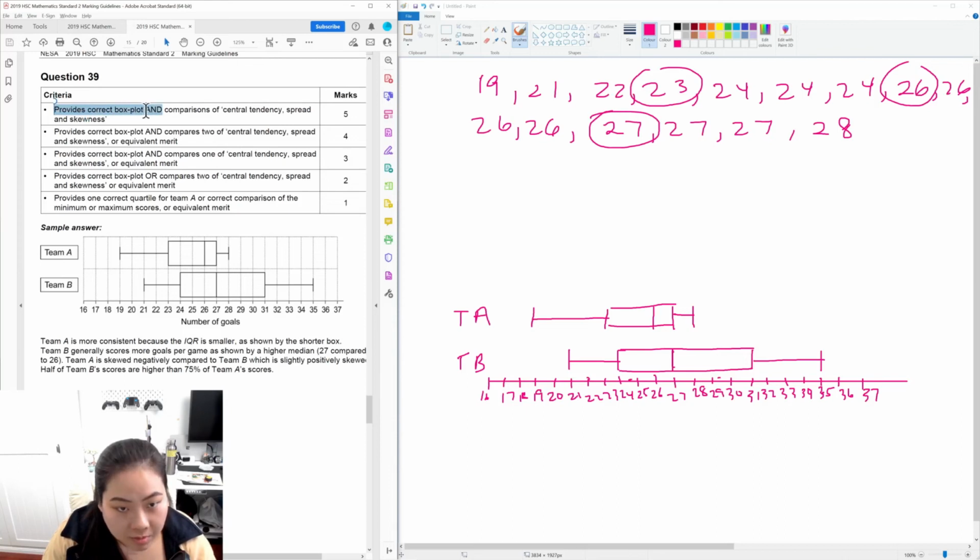Provides correct box plot and comparisons of central tendency, spread, and skewness. So Team A is more consistent because the interquartile range is smaller. Team B scores more goals per game as shown by the higher median. Team A is skewed negatively compared to Team B, which is slightly positively skewed. Half the team scores higher than 75% of Team A, because the median of B is just at the edge of that third quartile. That means half of Team B scores more than 3/4 of Team A.